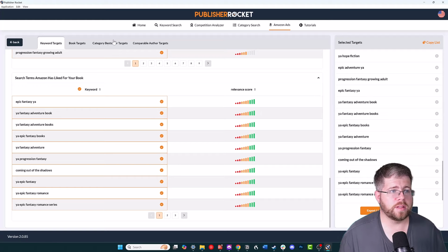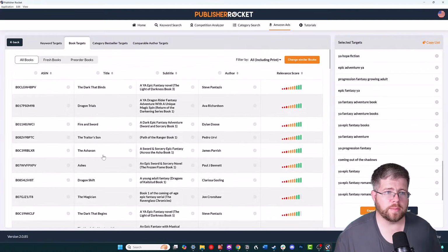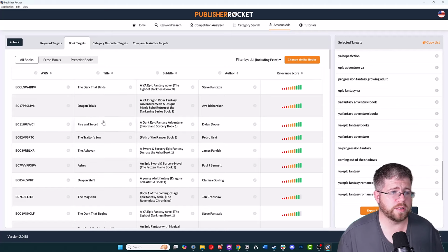Now let's look at some of these other tabs here at the top, because this is not just about keywords. So in addition, when you're creating those Amazon ads, you're not just going to be using keywords. You can also find actual books that are relevant and related to your book so that you can advertise on the pages of those books. So this is one of the places where you can do that.